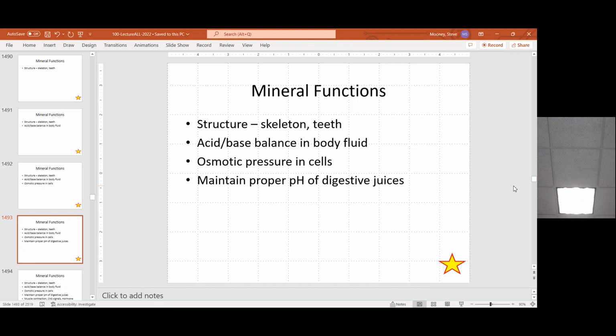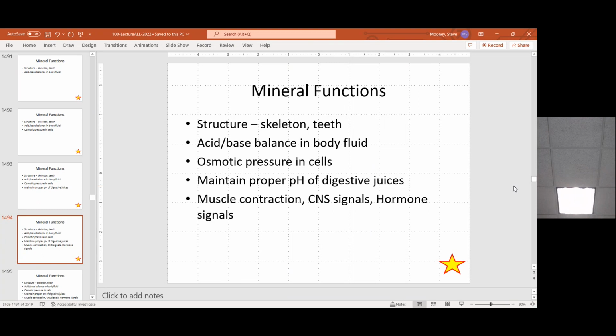Maintain the proper pH of your gastric juices. You're going to use chloride to generate the acid in the stomach. You're going to use sodium to generate the base in the small intestine. We've got signals in some way, shape, or form. Muscle contraction. We need magnesium, certainly helps, but we need calcium to make that happen. Central nervous system signals. Those are your electrolytes again that propagate those signals. You've got hormone signals, cascades that are tripped or started by a number of different minerals.